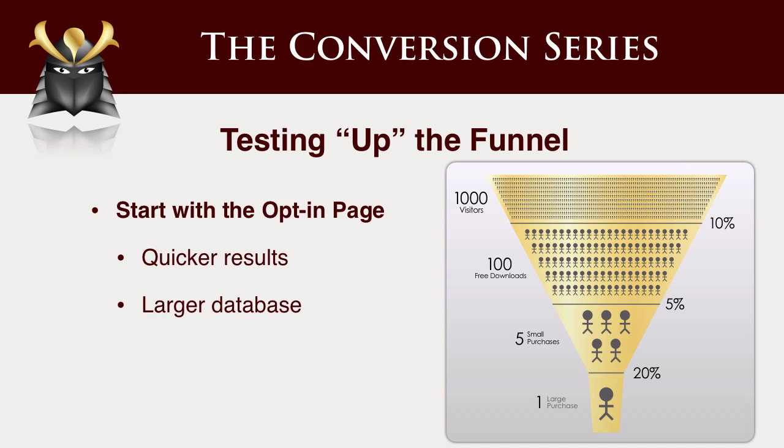And thirdly, the increase in conversion here, if we moved from, say, a 10% to a 12% conversion rate, we would then have 120 free downloads, and that would flow through to increase sales at our small and our large product level. So you typically test up the product funnel when you've got limited time and resources, which generally we do. And so that's the point to start. If you've got unlimited time, then you should test every element of your marketing, and that's good to do. But this is the way that we typically run our testing and set our preferences.